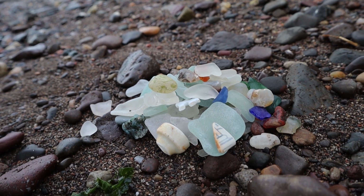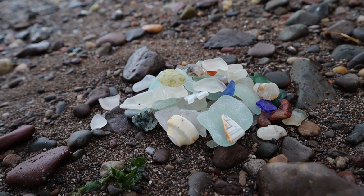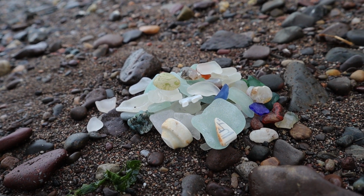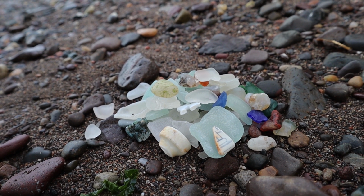Well, do you know what? That's a really good haul of sea glass for a couple of people who came out looking for agates, isn't it? Yeah, I didn't find that many agates, but I think we should try and put a couple of these pieces in one of the bottles and see what that looks like.